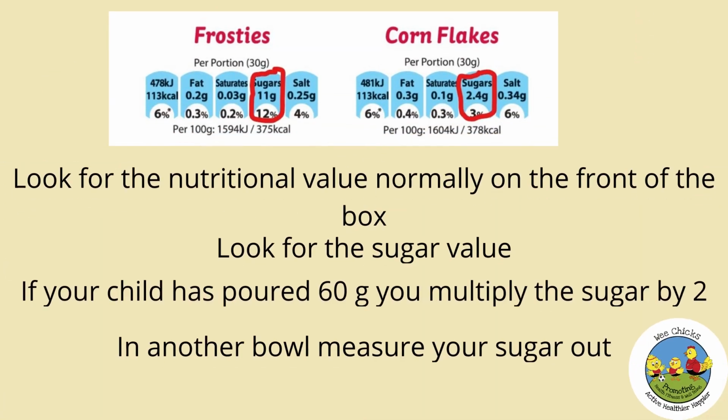Look for the nutritional value, normally found on the front of the box. Above we have given 2 examples, one of Frosties and one of cornflakes. All cereals recommend a 30-gram portion. In our Frosties, we can see that in a 30-gram portion we have 11 grams of sugar. In a 30-gram portion of cornflakes, we have 24 grams of sugar. Therefore, cornflakes have less sugar in it.